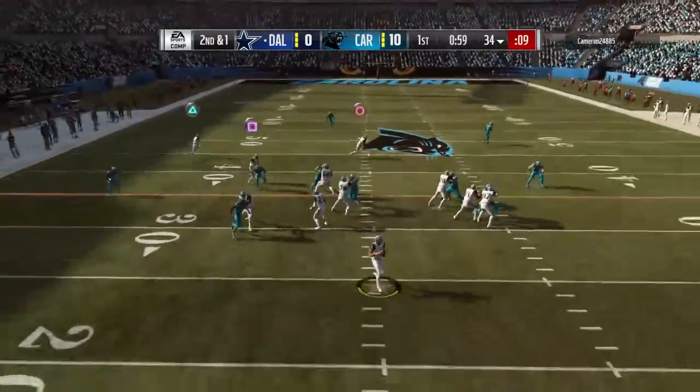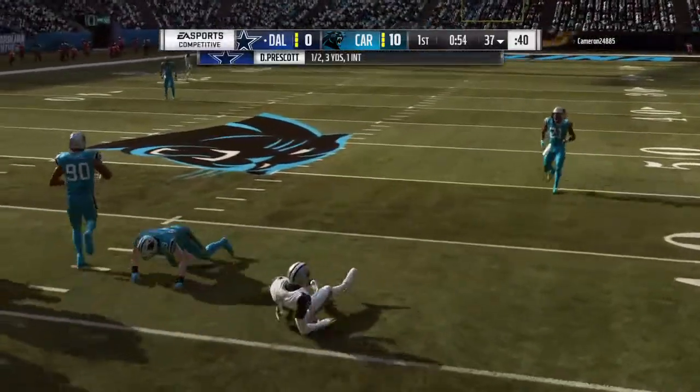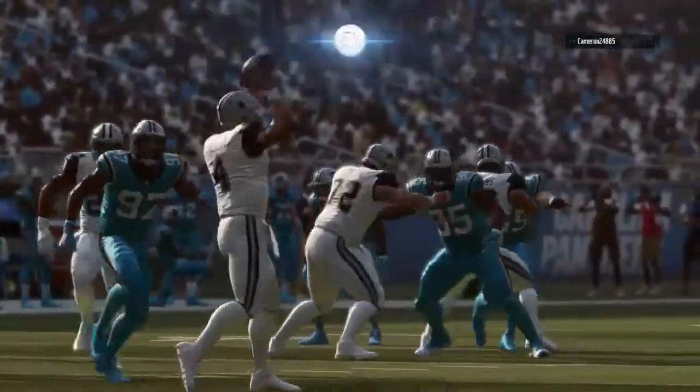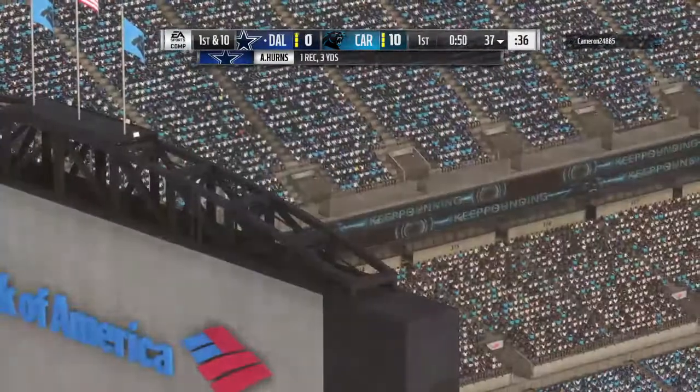Off play action to Elliott. Here's Prescott. Over the middle, the connection to Hearns. And he'll be brought down right around the 37. Dak finding the former Jag Hearns for the Dallas first down.